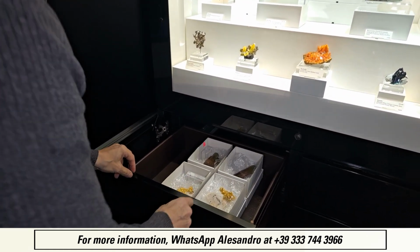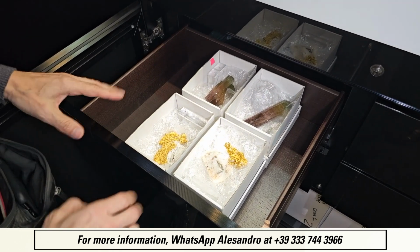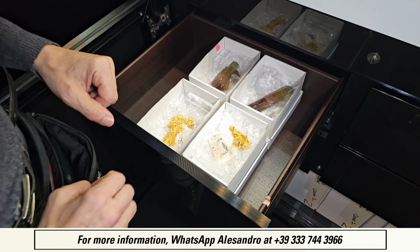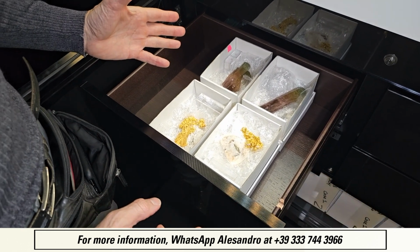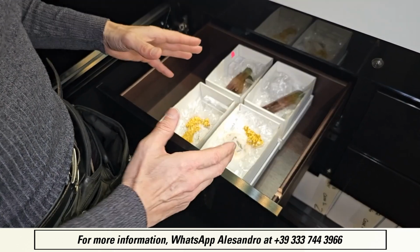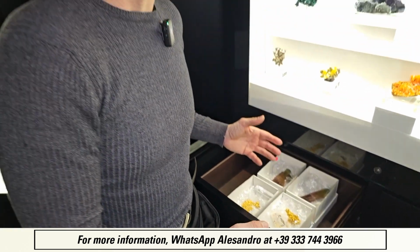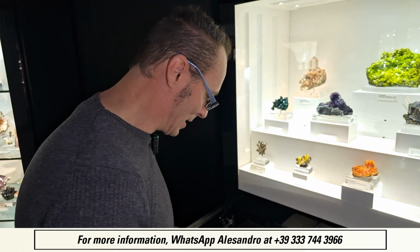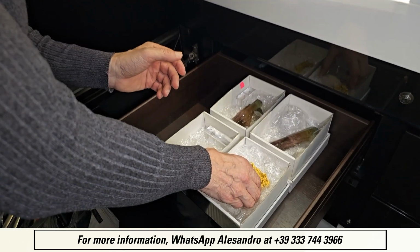We have here a couple of gold specimens from Italy. This gold is from Italy. That's kind of unusual right there, no? Yes. There is actually in Italy only one mine which produced in the past major pieces of gold. There are many other localities, but for a huge specimen, there is just one mine. And we have here a couple of nice examples.